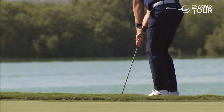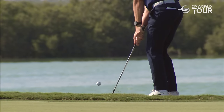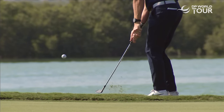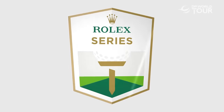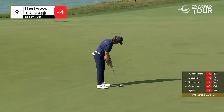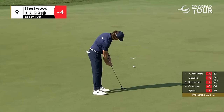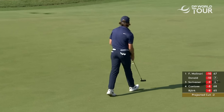Only takes a couple of blades of grass to get stuck between that face and the club. Or the face and the ball, sorry. Takes some of that spin off, doesn't have the check on that first bounce. Up the hill, right to left, and it might just want to straighten at the hole. Two gone, I'm afraid.